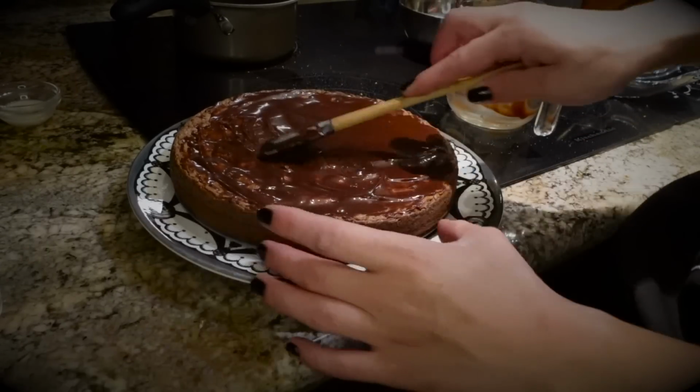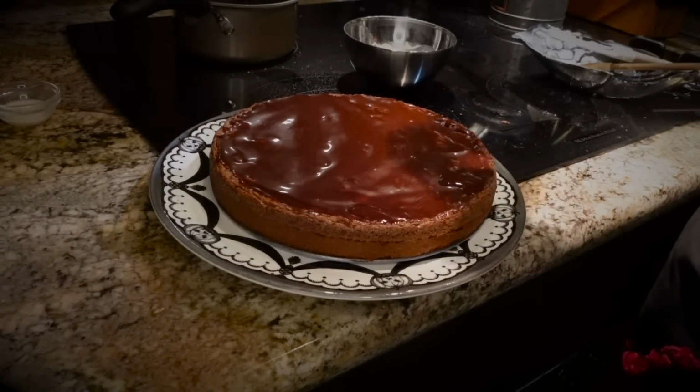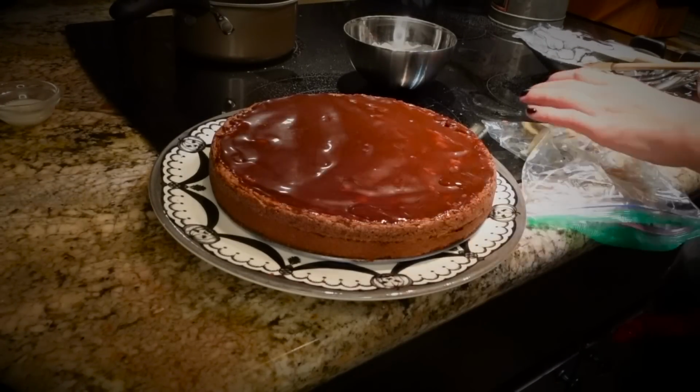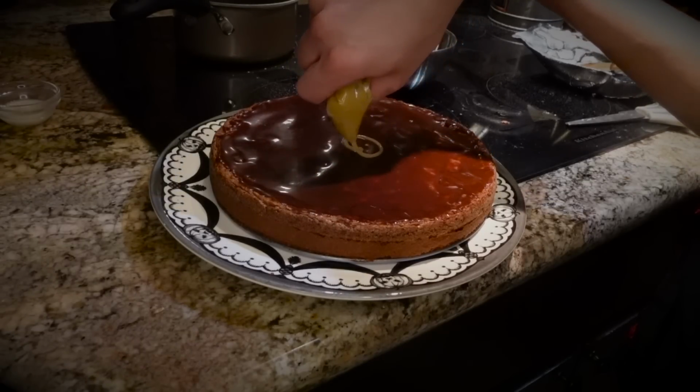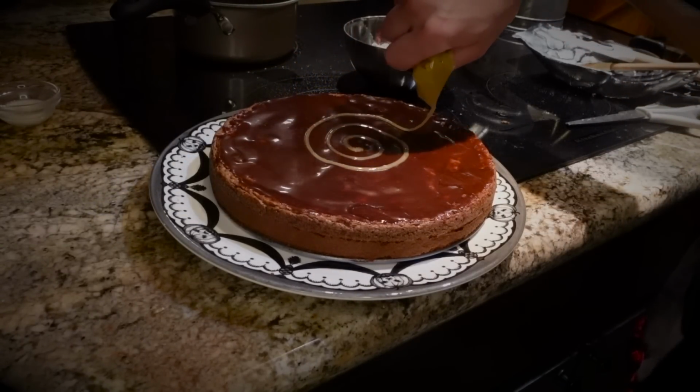It's intentional. I'm not a frosting guy. But once it's on, I can go ahead and put the white chocolate in a plastic bag and cut the tip off, and then I can draw a swirl into the chocolate. I definitely need to invest in a pastry bag, I'm sorry guys.